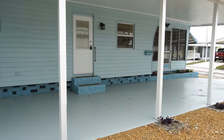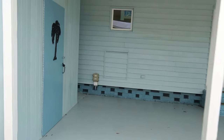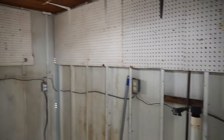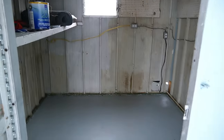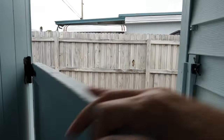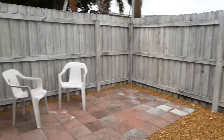Let's look in this shed real quick. This is where your laundry room's at. Nice big shed. Laundry hookups for washer and dryer right there. And then back here you have your backyard. You literally have a backyard. You keep your dog back here. Got a little barbecue area here.